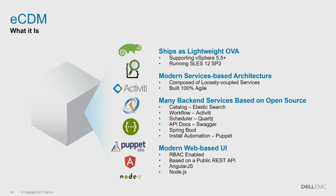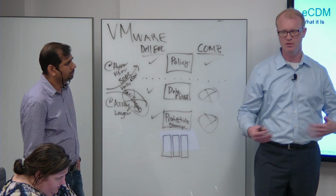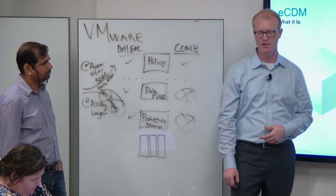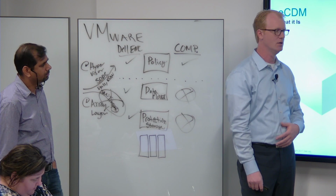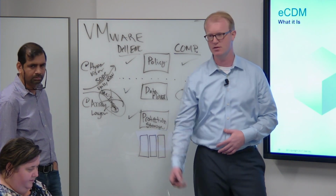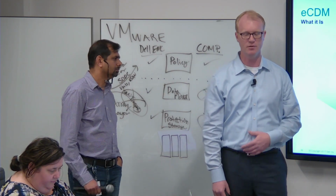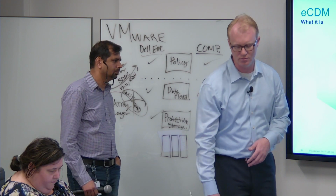It's cool. It's fun to be able to work on a new product for 2017, 2018, and go with that services-based approach: a bunch of little services connected via REST on the back end, a bunch of them also stood up on open source. And the UI itself is everything that you expect from a UI in 2017, with REST APIs, RBAC driven, based on public REST APIs, Angular, Node, all that good stuff.